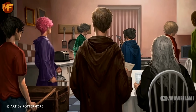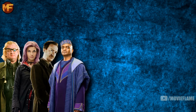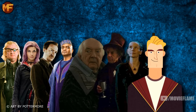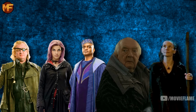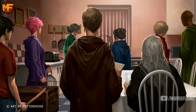In the book, there were 9 members of the advance guard: Mad-Eye, Tonks, Lupin, Kingsley, Alpheus Doge, Daedalus Diggle, Emmeline Vance, Sturgis Podmore, and Hestia Jones. But in the movie, there were only 5 members: Moody, Tonks, Kingsley, Emmeline Vance, and Alpheus Doge. Before leaving in the book, a lot happens that the movie skipped over.